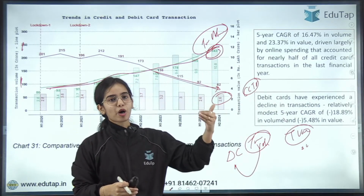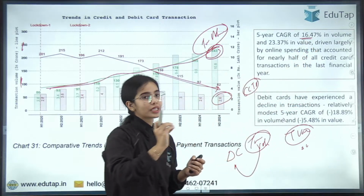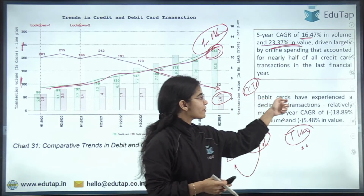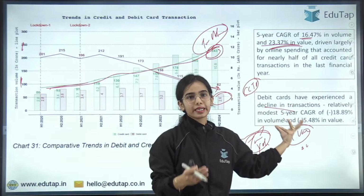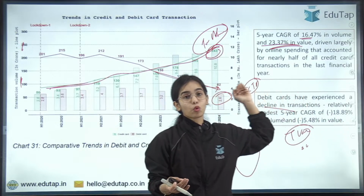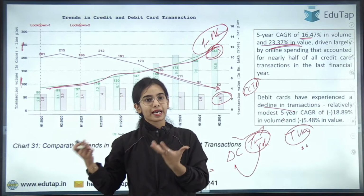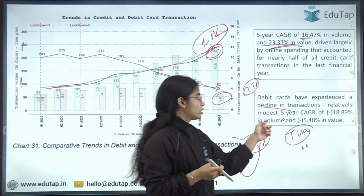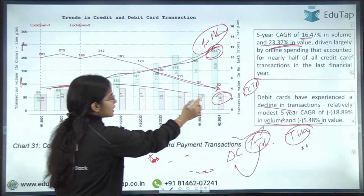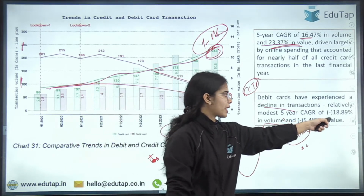So the 5-year compounded annual growth rate is 16.47% in transaction volume through the credit cards and 23.37% in transaction value. Debit cards have experienced a decline in transactions, a 5-year CAGR of negative 18.89%, that is, the transaction volume through the debit card has declined. The value, if we see the compounded annual growth rate of the past 5 years, the value of transactions through the debit card has also declined, by 5.48%.